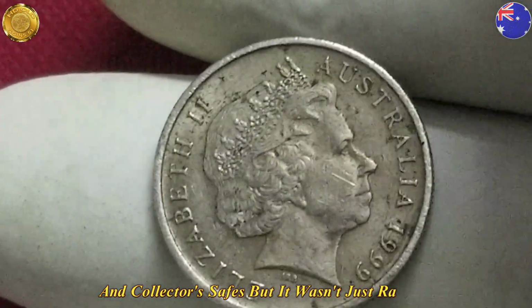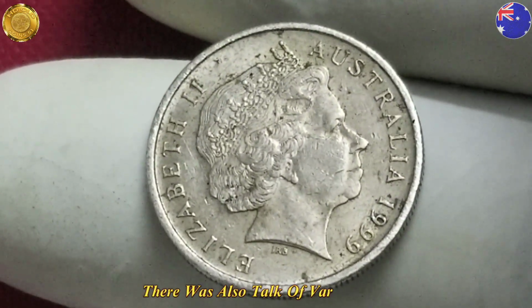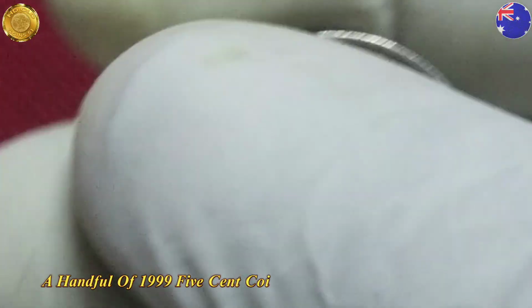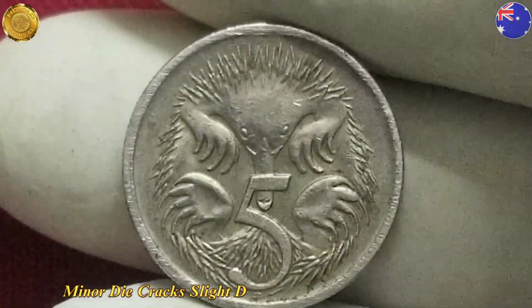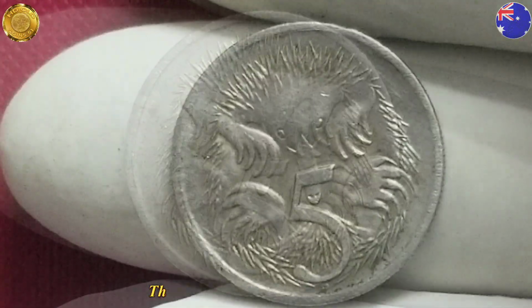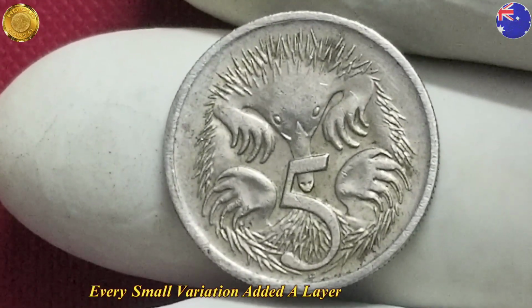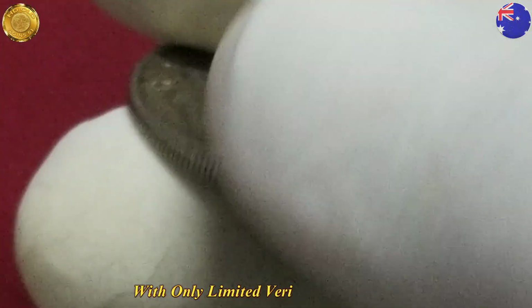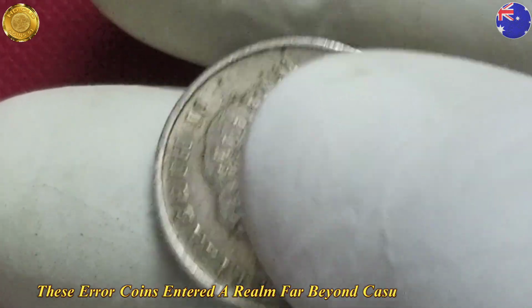But it wasn't just rarity or mintage numbers that fueled the hype. There was also talk of variations. A handful of 1999 5-cent coins appeared to show striking anomalies, minor die cracks, slight doubling, and off-center strikes. For the eagle-eyed numismatist, these minting quirks were gold. Every small variation added a layer of mystique and boosted potential value. With only limited verified examples, these error coins entered a realm far beyond casual collecting.